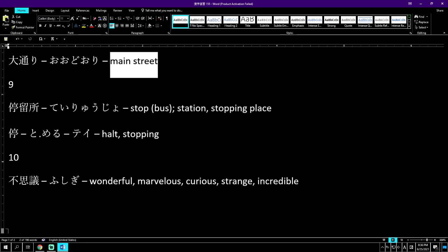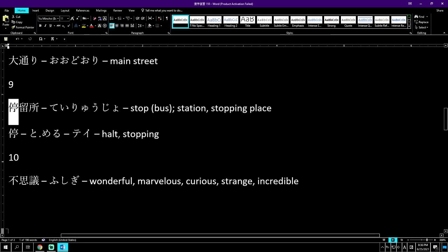Can also mean a stopping place or a station. Radicals or kanji in this word are te, which is a new one, meaning halt or stopping. Ryu, for to detain or halt. So a stopping, halting location. Jo is a location. The stopping, halting location for a bus or a train or something like that.